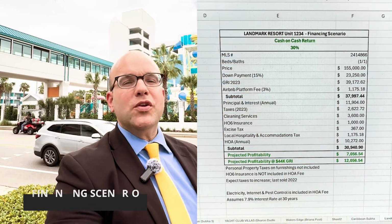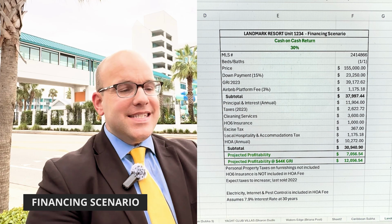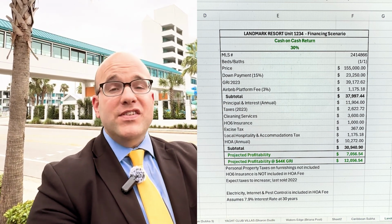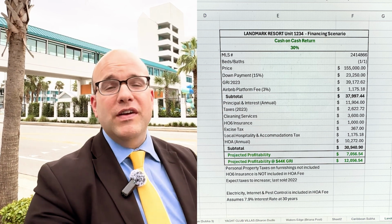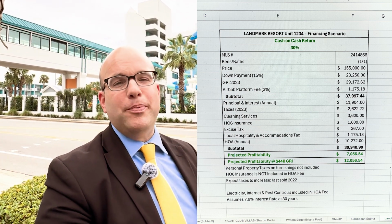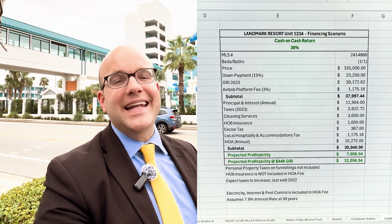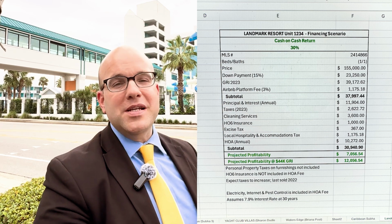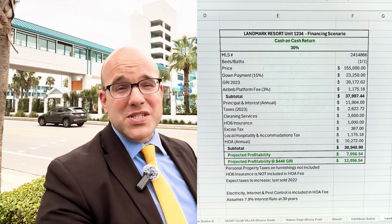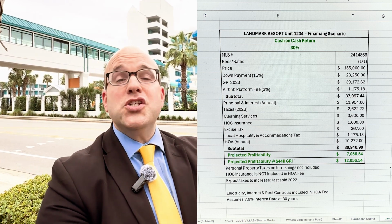All right, so let's work through a financing scenario right here at the Landmark Resort. Guys, that purchase price was $155,000. Your down payment at 15% was $23,250. Guys, I have a lender that does a down payment of only 15% on Myrtle Beach oceanfront condos. Yes, his name is Jason King. Get in contact with me, 843-360-1737. Most of the time, your lenders are going to tell you 25% down. So get in contact with me. It's a huge cash savings, keeps cash in your pocket.